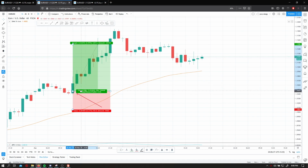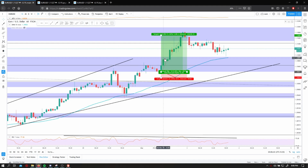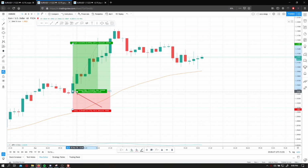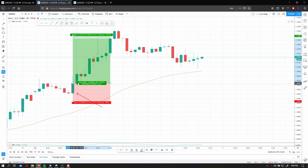I have taken this trade from here, so my risk to reward was about 6.38, as you can see right here. So it is not necessary to take an aggressive entry. You can also take it from here. It is very easy. After some time of practicing this strategy, you will understand how I took this trade.